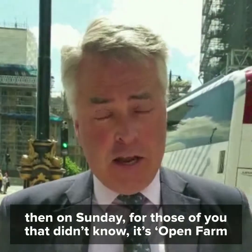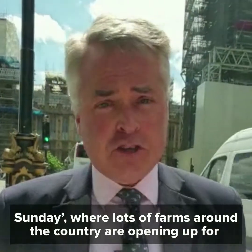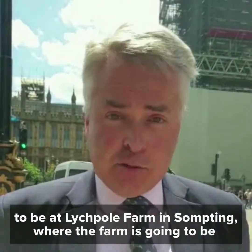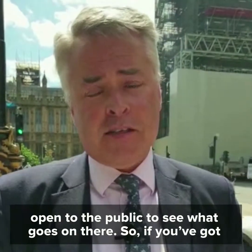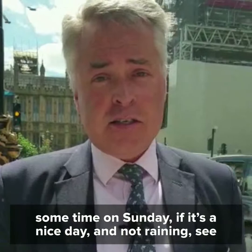And then on Sunday, for those of you who didn't know, it's Open Farm Sunday, where lots of farms around the country are opening up for members of the public to go and see what happens there. And I'm going to be at Lychpole Farm in Sompting, where the farm's going to be open to the public to see what goes on there. So if you've got some time on Sunday, if it's a nice day, it's not raining at last, see you at Lychpole Farm.